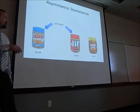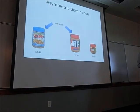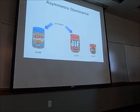And this, but what if we did, instead of that, we added this? We added a little Jif. It's about a third the size. So they'll pick Jif, but the same size as the other one.